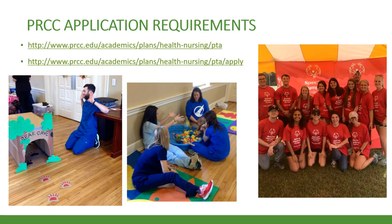So let's talk a little bit about our application requirements. I've included those links for you on this slide. And as you can see, you would go to www.prcc.edu. And under academics, under plans, we're under allied health and nursing, and you will find us under the 2-year programs as physical therapist assistant technology. So you can go to that and find out how to apply to our program through that process. Both of those links are included on this slide.